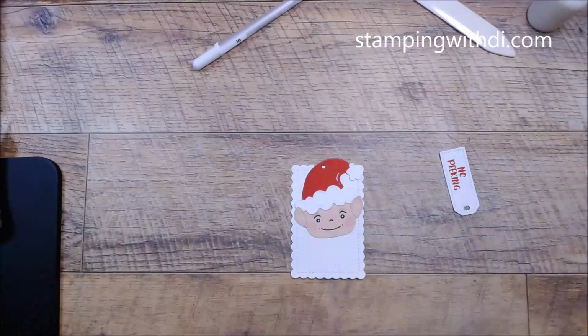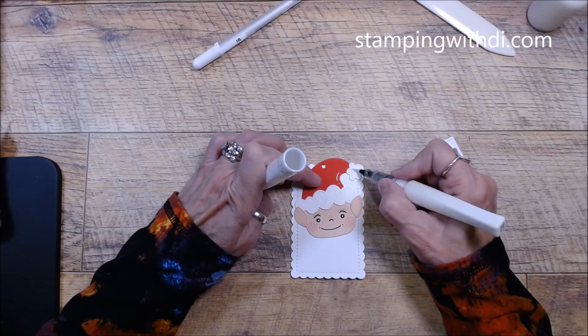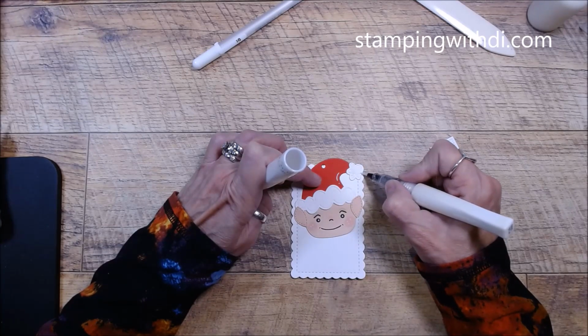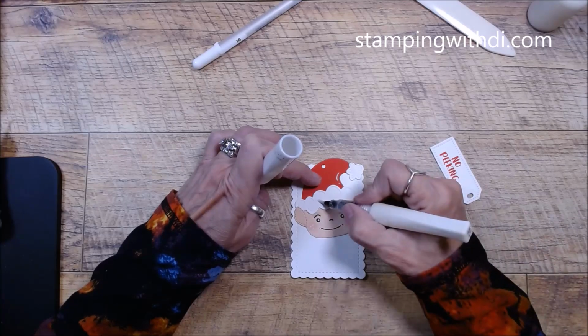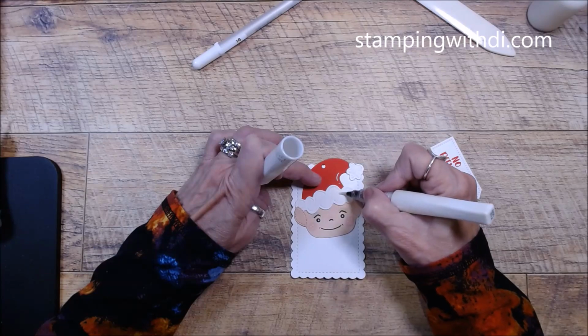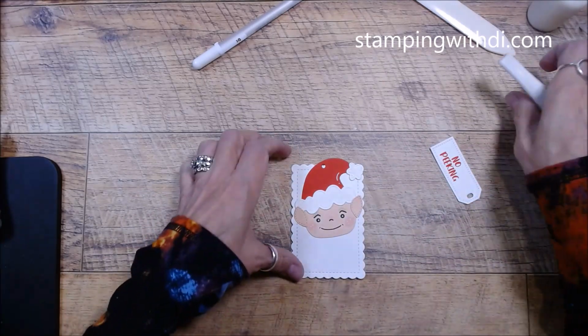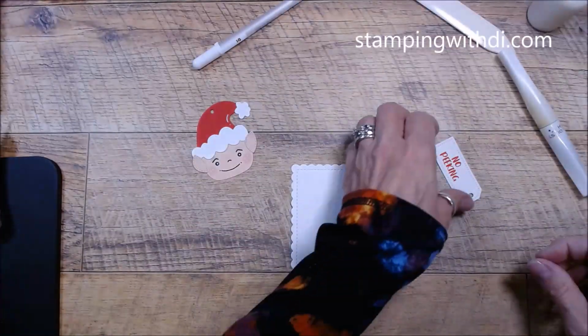All right, let's take our Wink of Stella. We're going to put some Wink of Stella on the hat as well as this fluff on the hat. And that's just going to shine it up and make it look super cute. All right, let me let that dry a second.